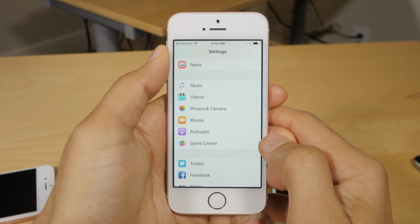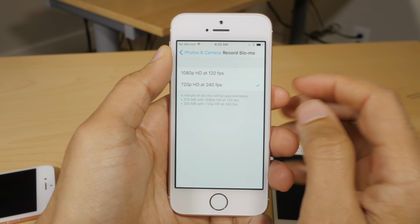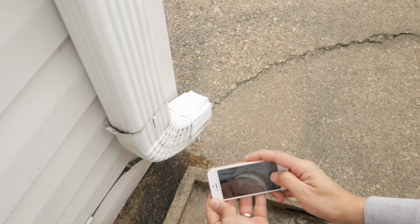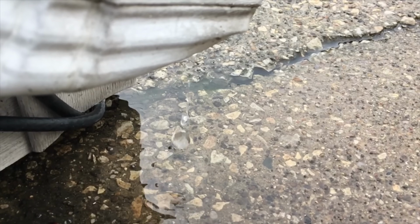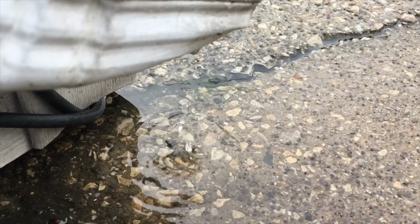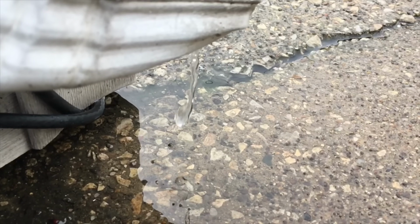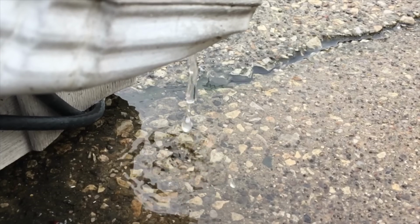240 frames per second slow-mo. Again, if video is your thing, then upgrading to an iPhone SE makes sense. Like the iPhone 6s, the SE can shoot super smooth slow motion video at 240 frames per second at 720p and regular 120 frames per second slow motion at 1080p. The iPhone 5s was only capable of shooting 120 frames per second slow motion video at 720p.